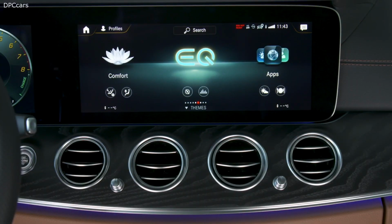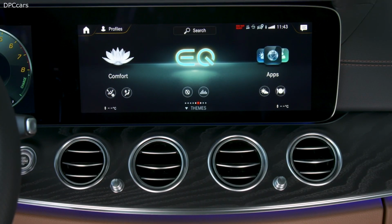And you will find this central instrument here for the infotainment, which offers you the opportunity to use it as a touchscreen, which is always a touchscreen now, so you can work with it like you're used to with your smartphone already. And this comes now as standard in the new E-Class.